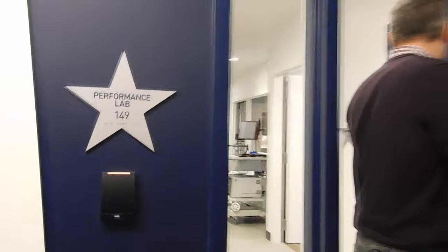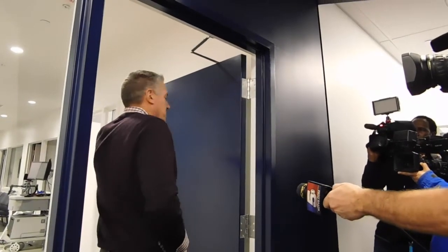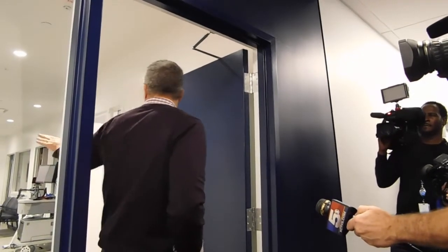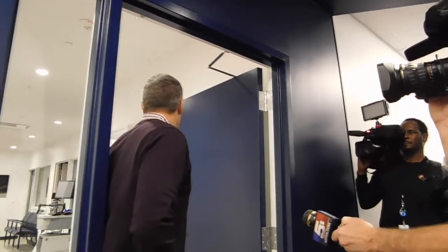We have a neuropsych room for concussion testing. We also have a machine that does a full body scan and can tell, incredibly accurately, what a person's body fat is and where that fat actually is. The next room is a full-time doctor's exam room here on the left, where our doctors will have hours at the facility during the week.